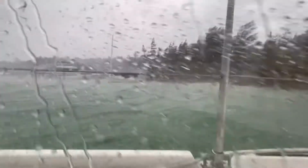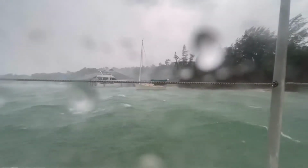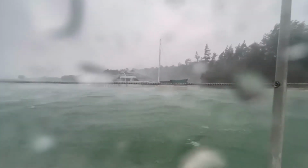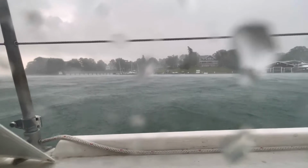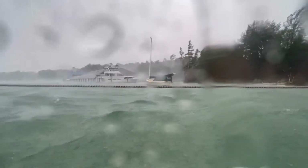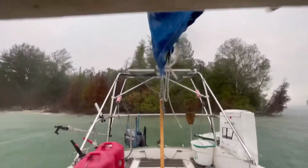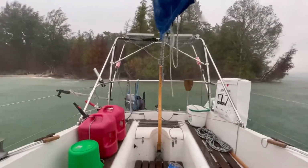Flew open? Oh. It was cracked. Oh boy, how much water got in? Are our bunks soaked? Oh, I don't like this one today, Taylor. This is the worst. I can't tell.